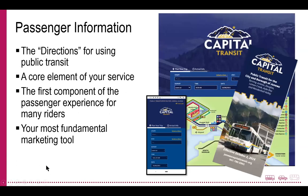Now, passenger information is a really important topic because it is the directions for using public transportation. And as such, it's not really just a marketing tool. It is a core element of our service, because without effective information that lets people know how to make a trip, how to schedule a trip, how to make a reservation, those buses running around might as well be delivery vans, because if people don't know how to use them, they won't use them.